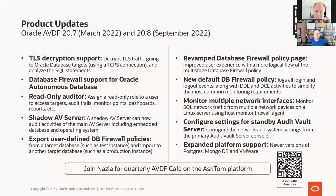Now, also in 2022, Nazia, the product manager for Audit Vault and Database Firewall, launched her AVDF Cafe on the Ask Tom platform. So here's a QR code that'll take you to the AVDF Cafe for North and South America. There's one for Europe. There's one for Asia. She's got 3 that she manages, runs them on a quarterly basis. And it's a lot like this, except it's solely focused on Audit Vault and Database Firewall.